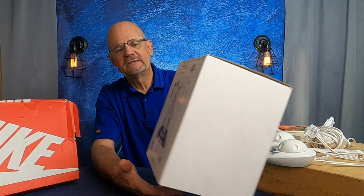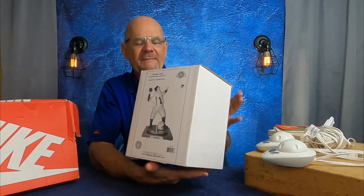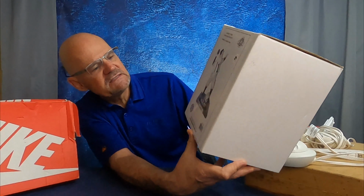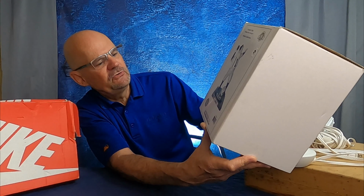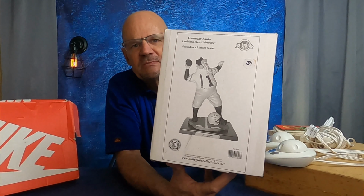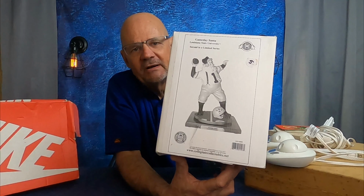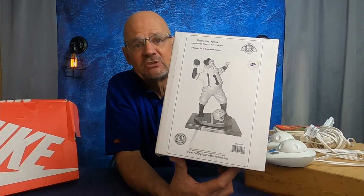All right, here's another LSU item. I'm not going to open it up because it's still in styrofoam and it's all wrapped up. But this is a Game Day Santa, Louisiana State University. It's by Collegiate Collectibles. It is a Christmas item, and I have bought a lot of these in the past, a lot of LSU stuff, and they have sold for me.